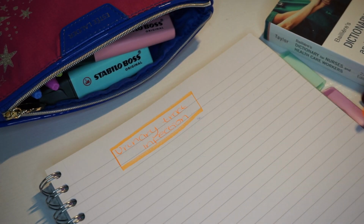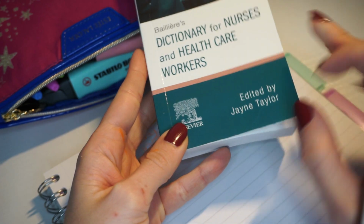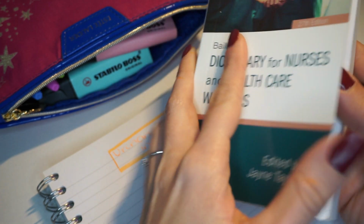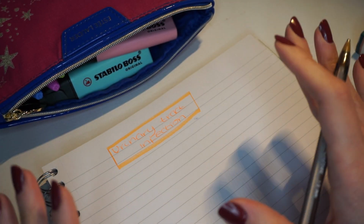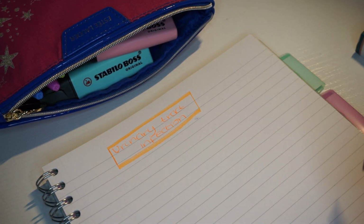As I go through, I like to keep this by my side, which is a dictionary for nurses and healthcare workers, and it has so much helpful information in there. So as I'm reading through my notes, if there are words that I don't understand, that really helps to break down the jargon.